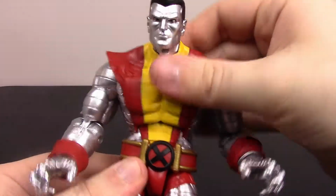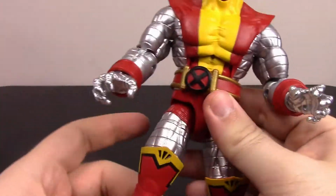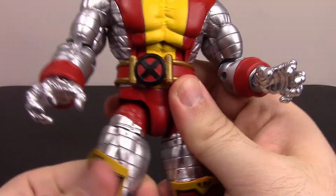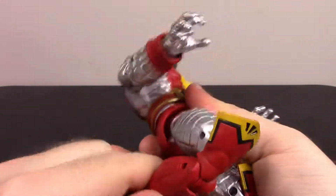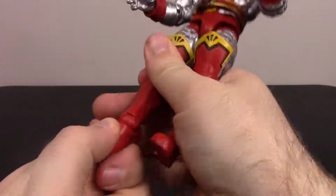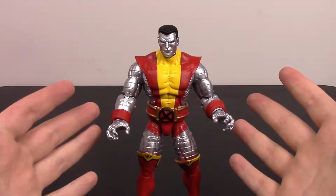He has an ab crunch and waist twist kind of hidden under the belly. The legs come out about 90 degrees off to the side pretty far, and then back just a little bit. Has the thigh twist and the double knee joint there, you can see right above this knee pad and below it. Then the foot that can flex a little bit and twist side to side. So again, this is just a very classic looking Colossus.